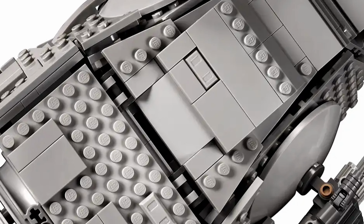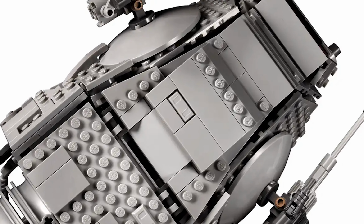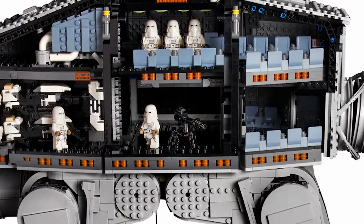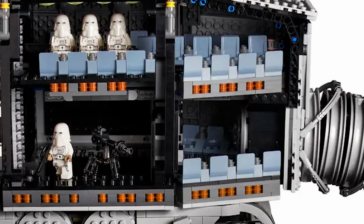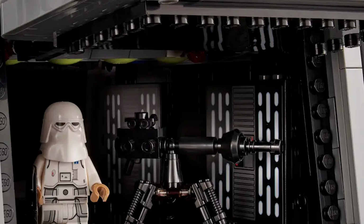But $850, it did get hit with a price increase, but I still think it's a great buy. It's one of the most iconic vehicles in Star Wars. It's one of those ships or vehicles in Star Wars that you might not be the biggest fan or a fan in general, but you can recognize it. But I definitely think that the AT-AT Walker is one of those sets that if you're thinking about getting it, you should get it. Fantastic set.